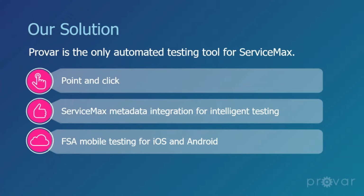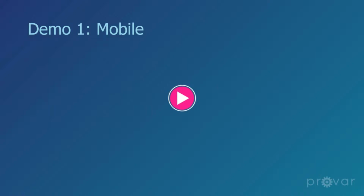And also, as a solution, we are able to test FSA for iOS and Android. Again, I think probably there is a number of tools that can just do generic mobile, but that's really tricky because actually the hardest thing about mobile is getting locators that are reliable. How do I locate this element? How do I click this button without it being something super fragile? So let's have a look at Provar.